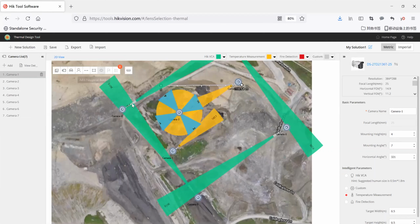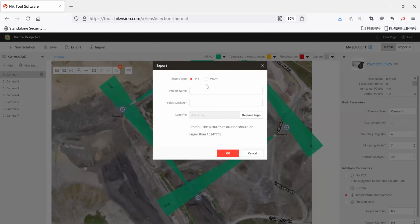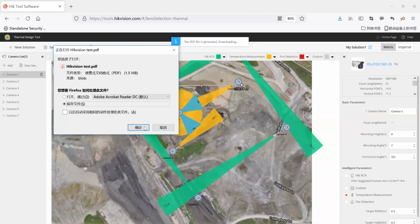And then after you finish the design, you can export this thermal design to a PDF file or Word file. For the Word file, if you want to edit based on the current version, you can change it. But if you don't want to change anything else, just use the PDF format and input a project name, project designer, and you can select the logo file if you have your own company logo. So you just replace it with your company's logo and click OK. And then you can generate a report like this. I'm going to show.